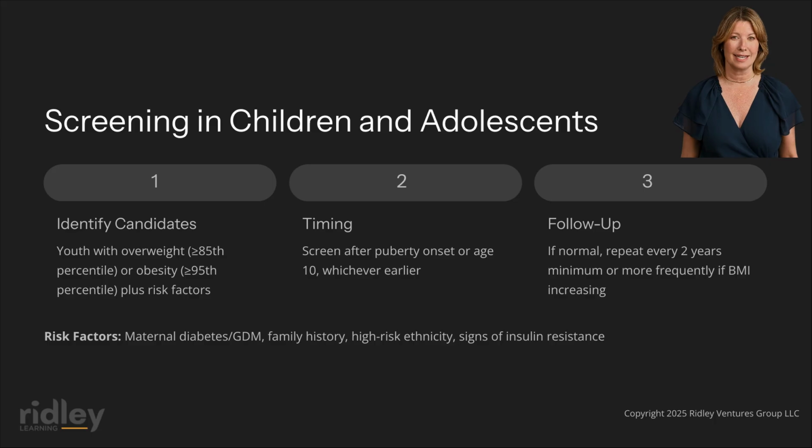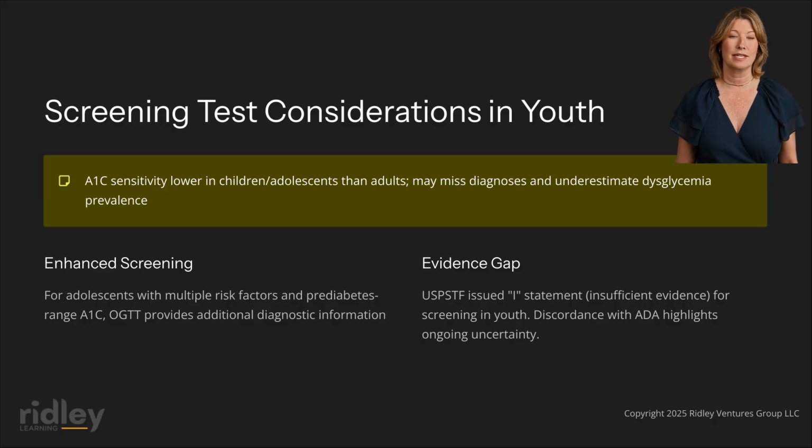The choice of screening test in pediatric populations follows the same options as in adults: A1C, fasting plasma glucose, or oral glucose tolerance test, though important considerations regarding test performance in youth merit attention. The sensitivity of hemoglobin A1C for detecting dysglycemia appears lower in children and adolescents compared with adults, potentially resulting in misdiagnoses when A1C is used as the sole screening test. Studies suggest that A1C may underestimate the prevalence of prediabetes and diabetes in youth, with some individuals demonstrating normal A1C despite abnormal glucose tolerance on oral glucose tolerance testing.